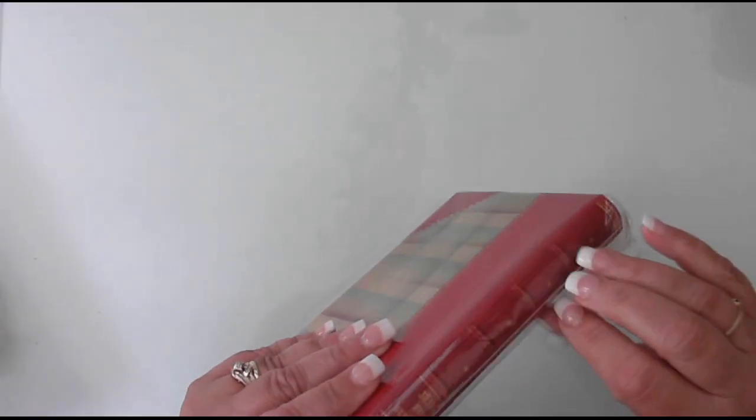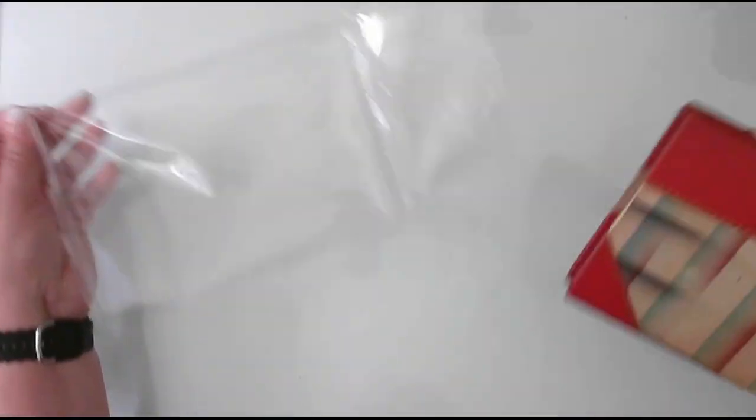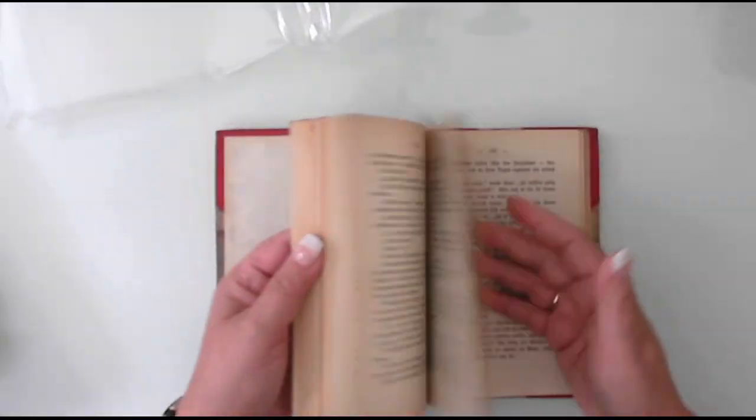Her journal has not yet arrived. I was a little bit behind because of the situation with my sister and her roommate, so I didn't get the journal mailed as soon as I wanted to. So hers has not yet arrived.